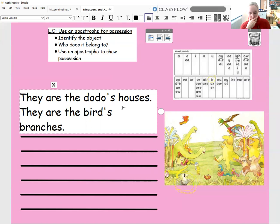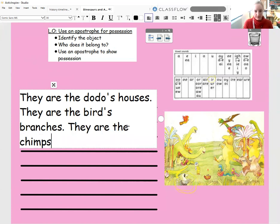So I've said birds, I've said dodos. What about the chimps? Because they're playing in the blades of grass. Yeah, I think I'm going to have that. They are the chimps' blades of grass. Oh, that's tricky. They are the chimps, blades. Sound out blades. Can you remember, like, sharp pieces of grass?